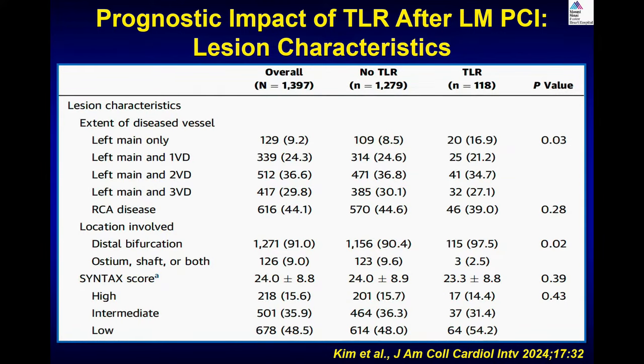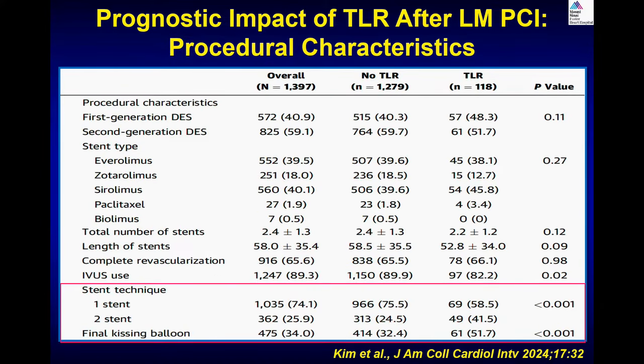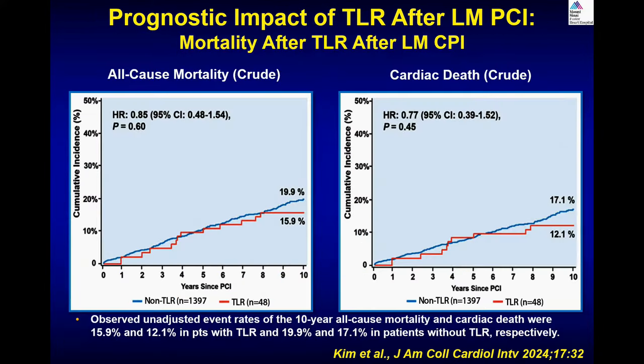And if you have multivessel disease, of course, you will have more TLR. But SYNTAX score was not predictive of the TLR, but distal bifurcation lesion was predictive of TLR as shown in this slide. So then the question was, which patient had two stent technique versus one stent. When you have two stents, you have higher TLR because there were more complex cases and there were more final kissing balloon dilatation. As you know, in this study, almost 90% of patients got the IVUS. So basically, this is imaging guided follow-up from Korea.